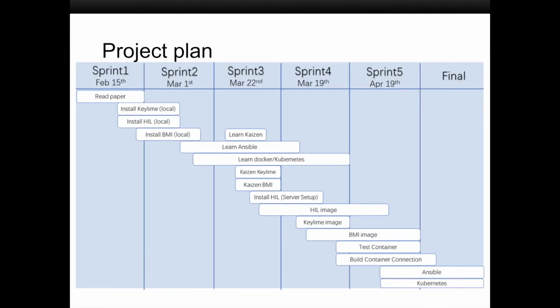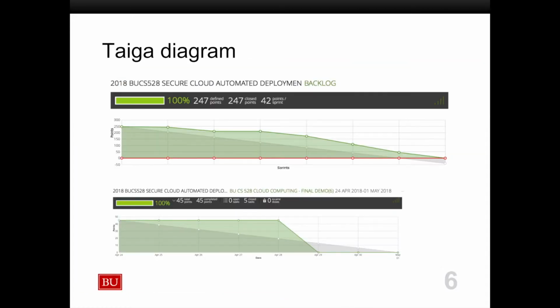Here is our project plan for each sprint. As the picture shows, almost all our jobs are continued. We have 2 weeks for each sprint, and there are overall 6 parts. We started our project by reading a lot of original materials, and now we have finished using Ansible to orchestrate all our components. Here is our Taiga diagram.